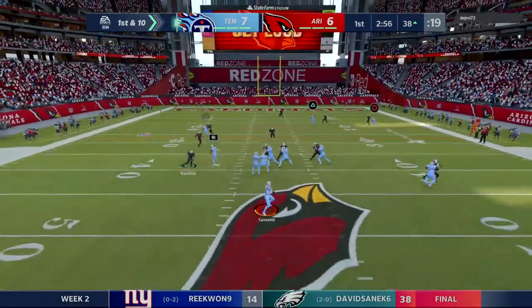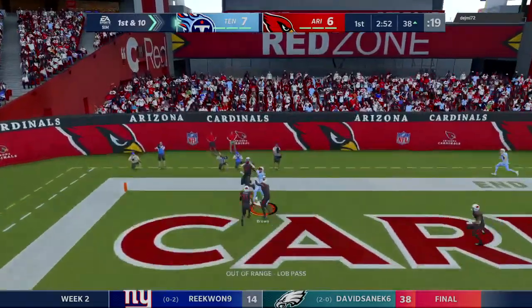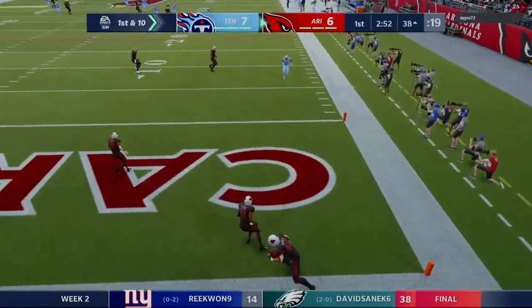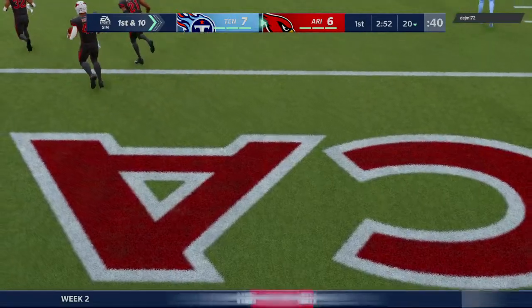Tannehill with a play fake to Henry. He'll throw instead. He's going to let this go. Back of the end zone. And oh, it'll be intercepted. Isaiah Simmons picking it off.